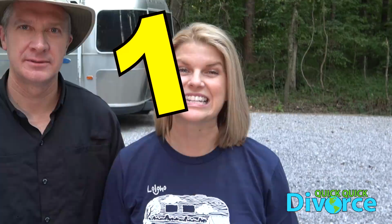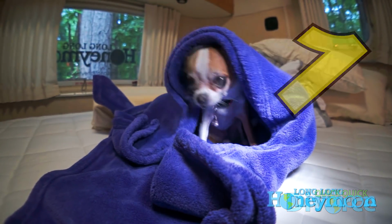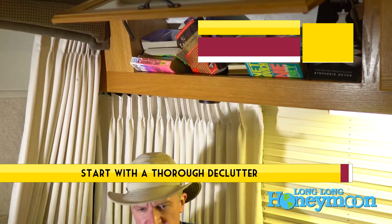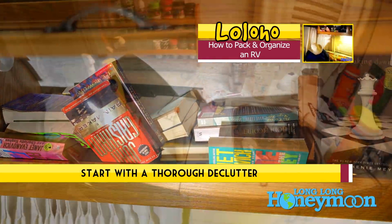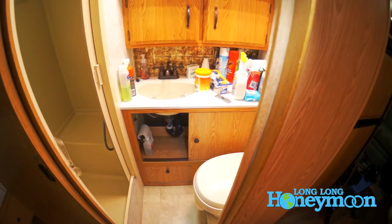Numero uno. Declutter. Go inside before you bring anything into your camper and make sure you've gotten all the junk out from your last trip. Clean out the fridge, clean out the pantry, throw out all the stuff that's either expired or just gone bad, and then do your cleaning. And once you do that, you're ready to start loading up for your next adventure.